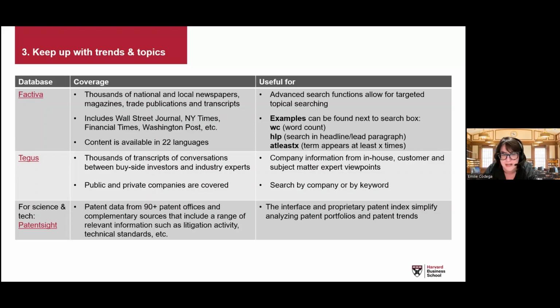Another thing we want to focus on this time is Tegus, which you can have an individual account to. They have experts that they talk to in the field on both public and private companies, and you can look within the database to find those transcripts or search within them. People are always looking for industry experts, and we'll look at the screenshots together. It is an investment tool, but it gets beyond that as well. It's very helpful. People love it when they get access to it.